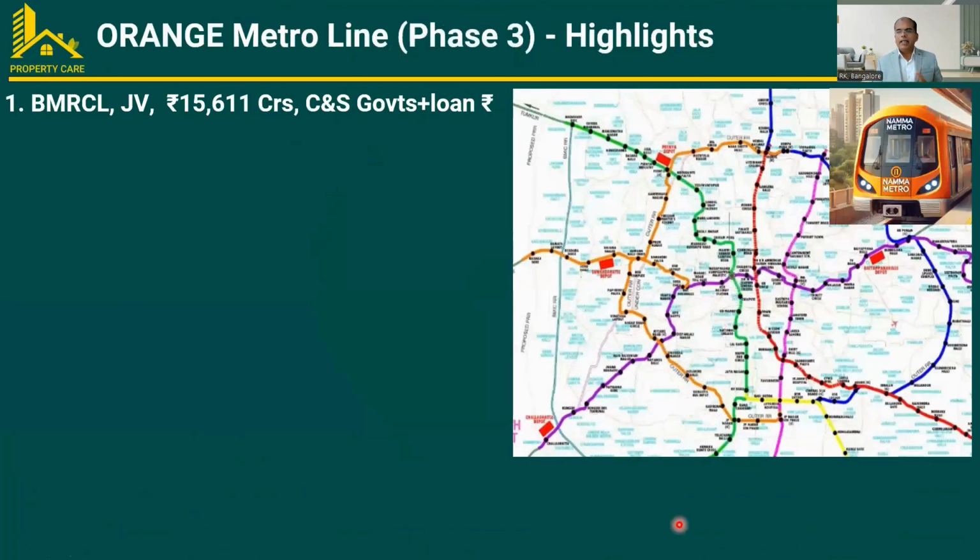What are the highlights of the Orange Metro Line? BMRCL is Bangalore Metro Rail Corporation Limited. It helps Bangalore to build, operate and manage the metro rail in Bangalore. This Orange Line is budgeted at a project cost of 15,611 crores.